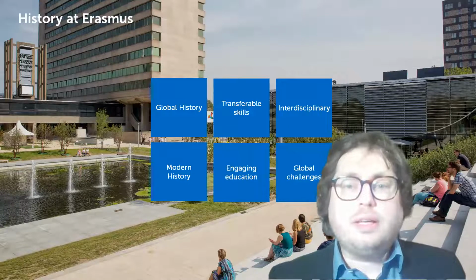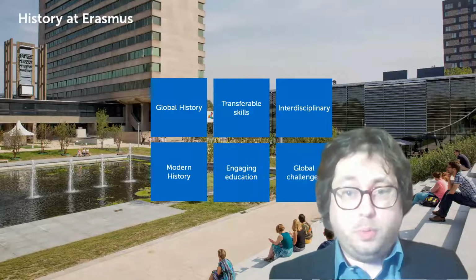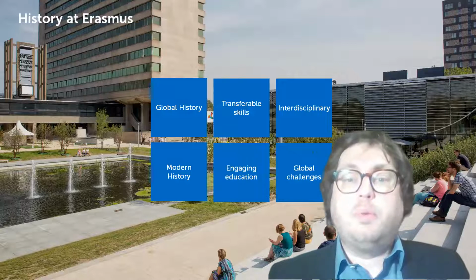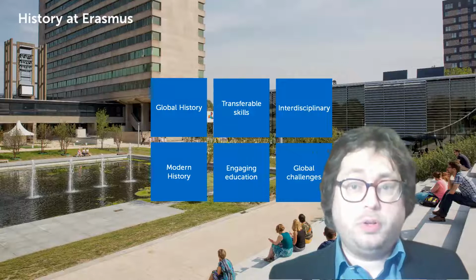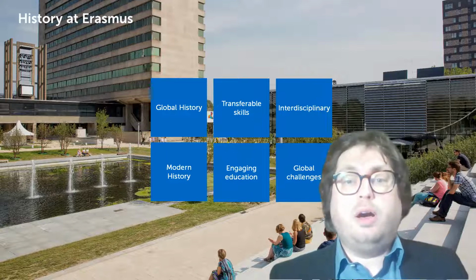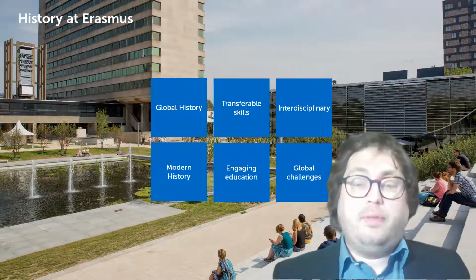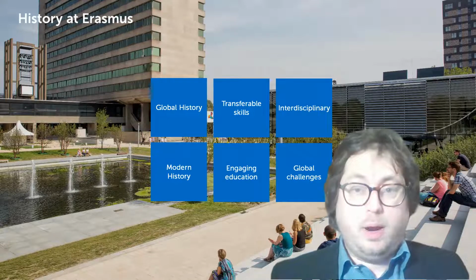First of all, from the start in the 70s of our department, we think that history should be taught as global history. If you want to understand what's happening on a local level, you also need to understand what's happening in the world. The labor market is very important for us, and therefore we teach transferable skills. We are not only teaching you content about history, but we also think that you need to acquire a couple of skills like interview techniques, working with data, and communication with presentations and with writing skills.